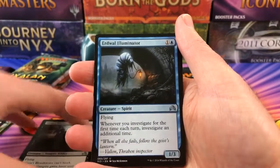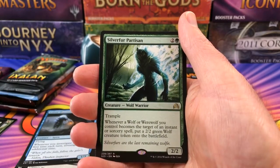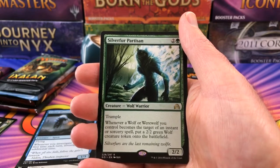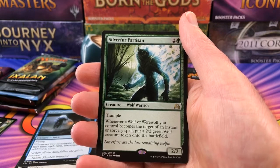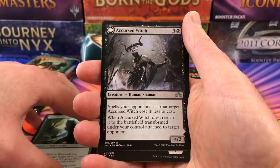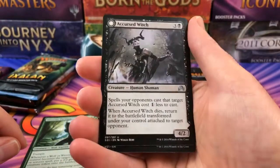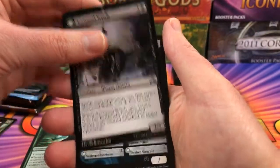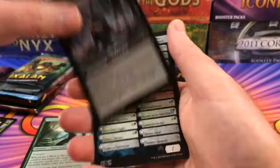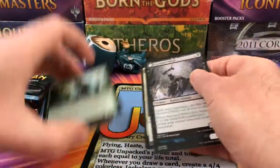Erdwell Illuminator. And a Silver Fur Partisan. Silver Fur Partisan is probably 40 cents. Alright. So, Trooper or Bust. Cursed Witch. Oh, okay, this is the flip card deal. Turns into an Infectious Curse. I don't think that's worth anything. Alright.